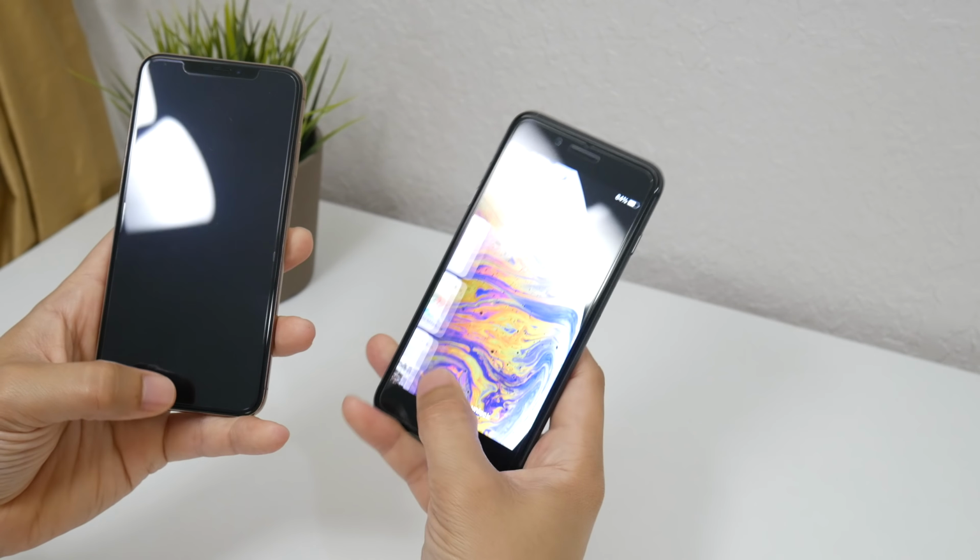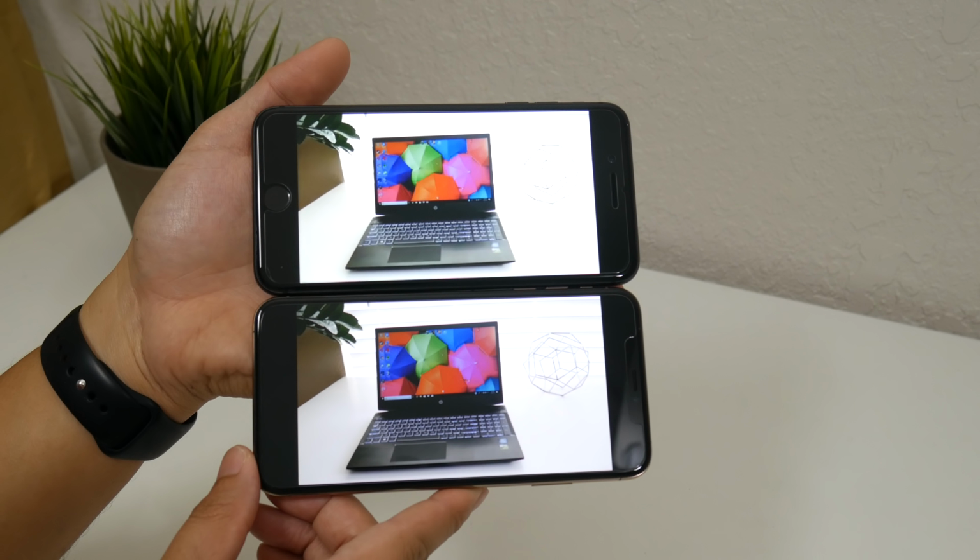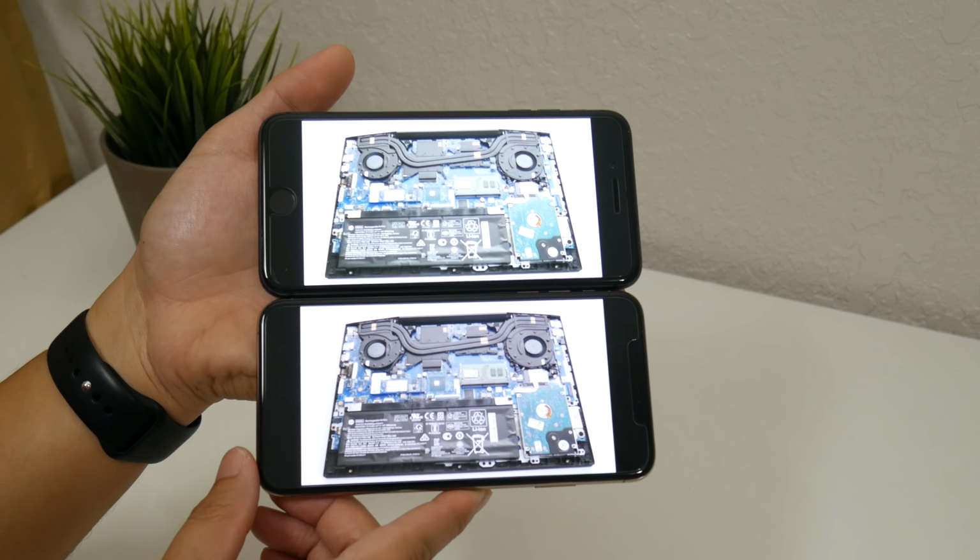With that being said, both of these panels are top notch. The OLED does look a little bit better though. However, if you're sensitive to PWM, then the LCD panel on the iPhone 8 Plus will do better.